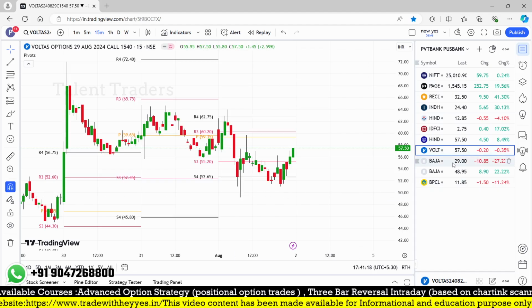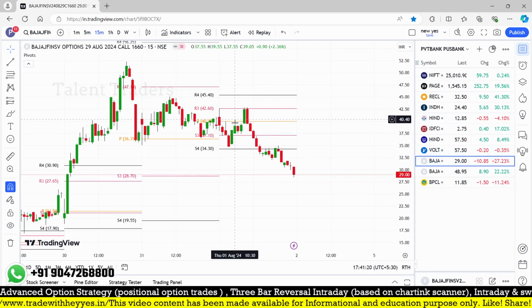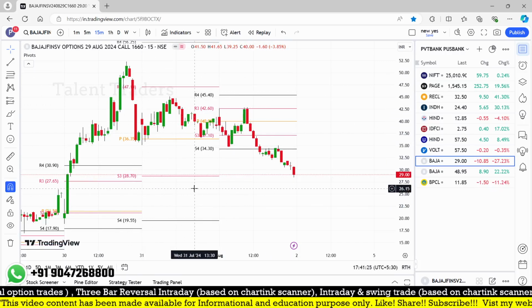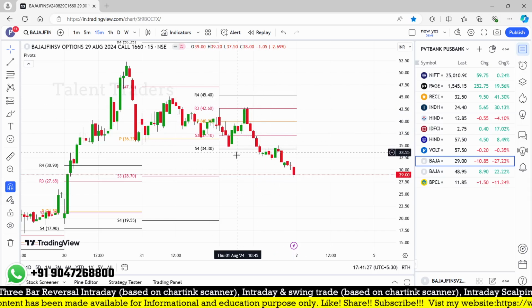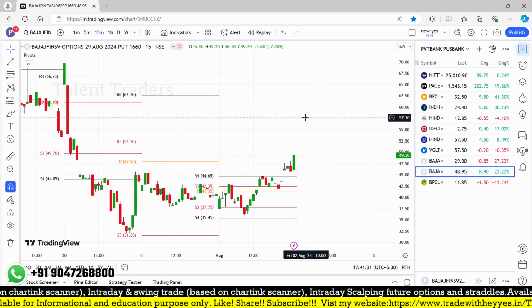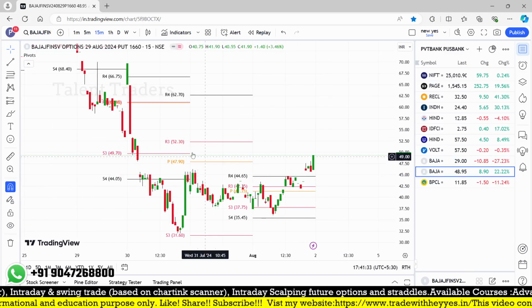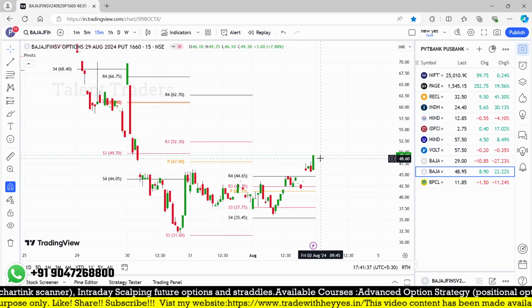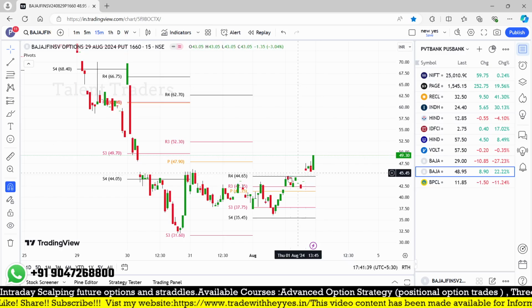for our intraday trades. And Bajaj also is a perfect intraday, and the intraday levels would be previous day R3 and S3 levels, and now it is on the downside. Okay, this is a call option, and the same strike price of the put option is also very narrow. It is between R3 and S3, and it gave the breakout around 44, but at the close it closed at 49.